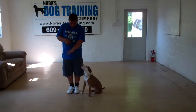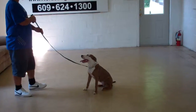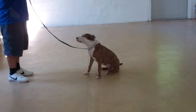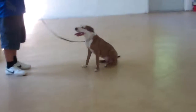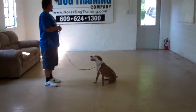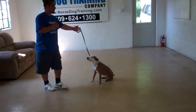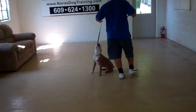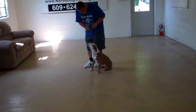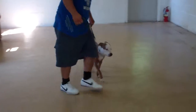The next command that we're going to demonstrate is the stay. The stay is a hand and a voice command. It is a one-word command, and it's a great exercise for developing self-control and maturity, and it is one that you can practice right in your home. When Barry returns back to her, he walks all the way around her for an additional distraction and returns all the way back around to heel position, and then he pats her for praise.